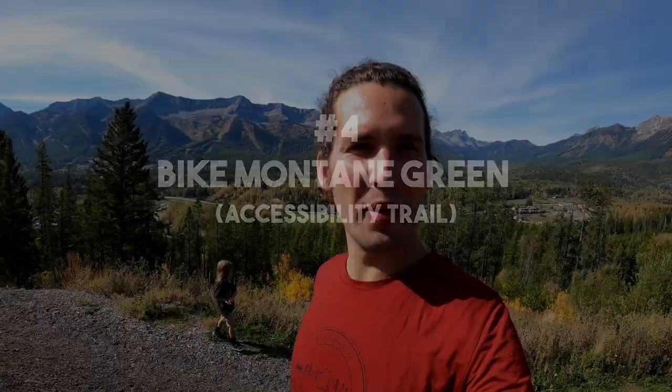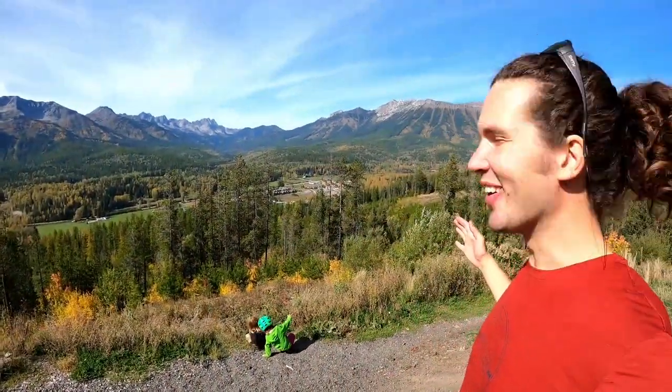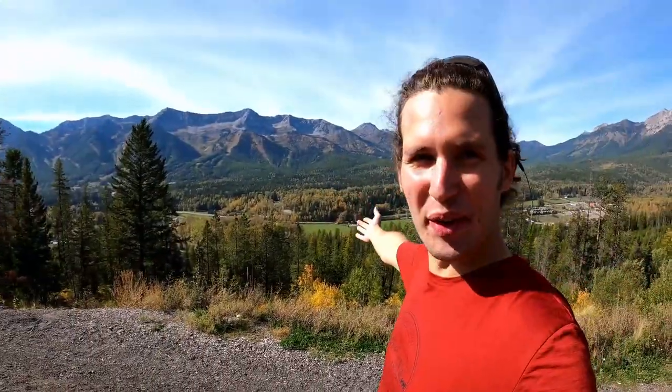All right, we made it to the top of Montane Trail to the hut, to the cabin. This is a really iconic spot here in Fernie. You get all the views.